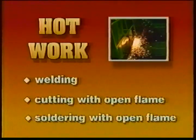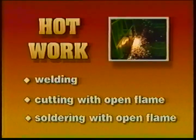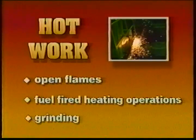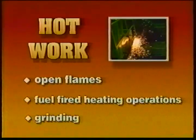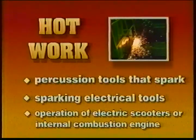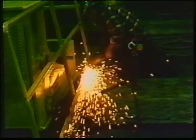Welding, including thermite and CAD welding, cutting with an open flame, soldering with an open flame, open flames including smoking materials, matches and lighters, fuel-fired heating operations, grinding, percussion tools that generate sparks, sparking electrical tools, the operation of electric scooters or vehicles with internal combustion engines. Hot work is prohibited near flammable hazards, unless the area has been cleared of those hazards.